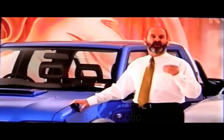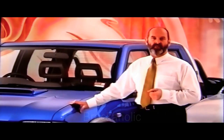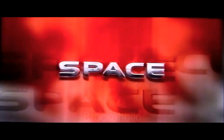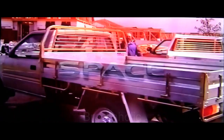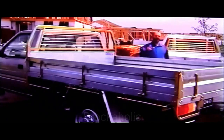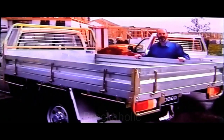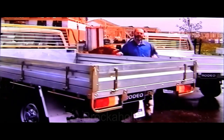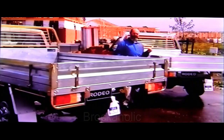Okay, so we've looked at pace and grace. Now let's talk about space. This is what your customer is buying. You have to understand that the back half is possibly even more important than the front half. You need to know as much about this end as you do about that end.